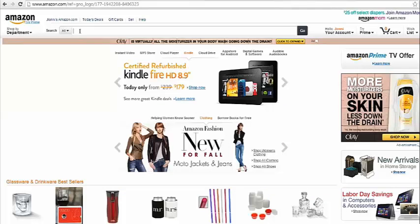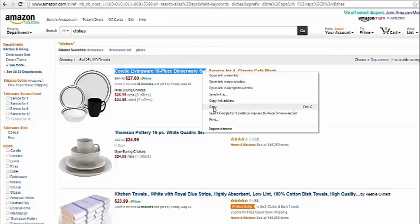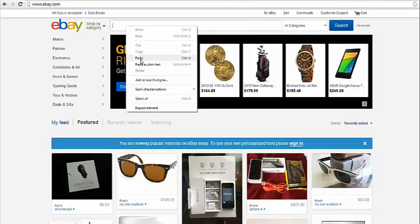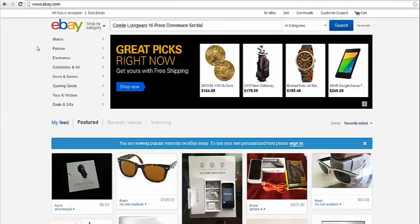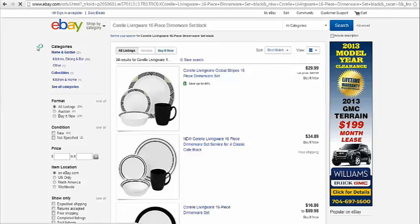If I'm over at Amazon.com, I'm just going to type in a word, dishes. We all know what dishes are, right? And the first thing that comes up is this Corelle Livingware 16-piece set right here in black, okay? I'm not going to copy the whole title, but I'm just going to go over to eBay and do a little research and give you guys a little flavor for what's going on and the money that you're missing out on now. You can see there's 24 results.